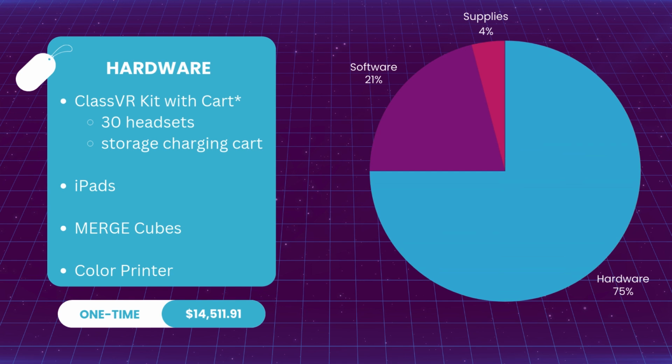This budget also accounts for a small group set of iPads for use with Assembler and CoSpaces, a small group set of Merge Cubes to provide additional augmented reality opportunities with both CoSpaces and Class VR, and a color printer which will support teachers in fully utilizing the augmented reality resources in Assembler.